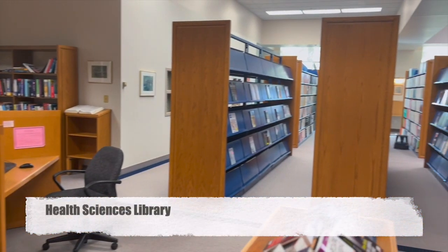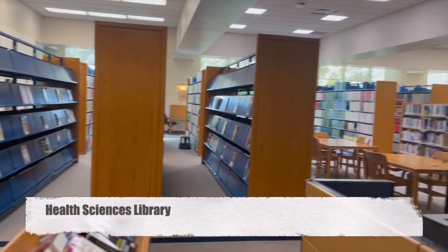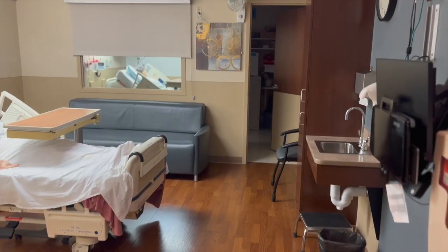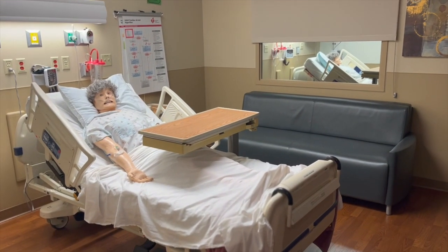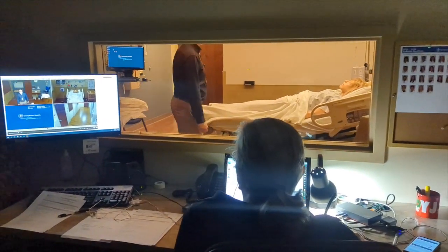One of the aspects I've found incredibly helpful about our program is the simulation sessions. We meet regularly with our program leadership and co-residents to give each other constructive feedback in dealing with challenging patient encounters, problem solving overnight, leading code blue scenarios, and more.